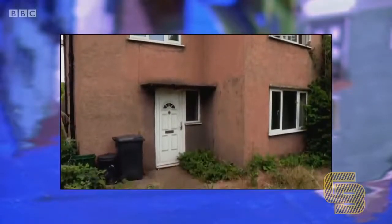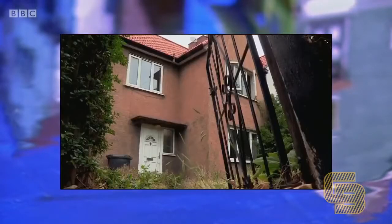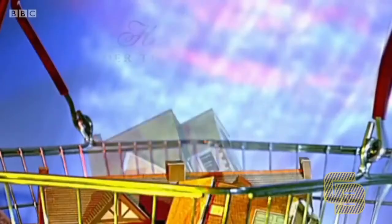Choose another colour for this three-bedroom semi in Croydon, South London. Chocolate brown pebble dash exterior. Paint it over.